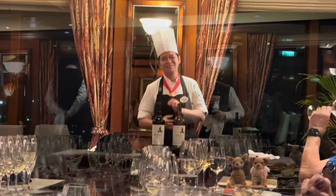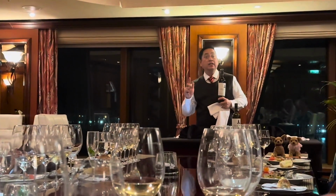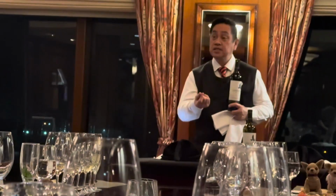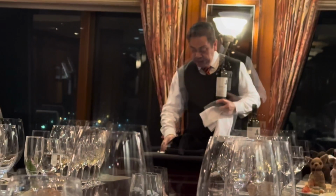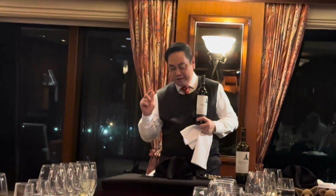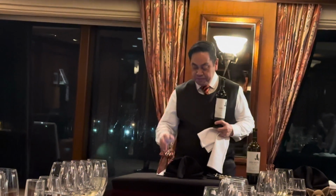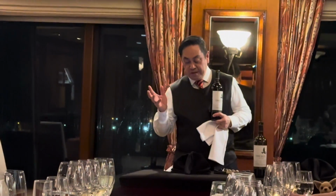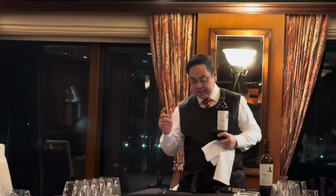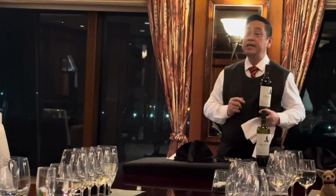Okay, everyone, sorry for that. Aged in a high quality, expensive French oak barrel. So that's why it's a little bit expensive. Known for its strong tannin, rich flavor, and acidity. They said it's more similar in style to other dry red wines such as Merlot and Malbec.